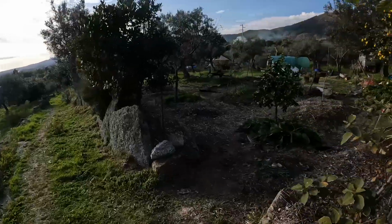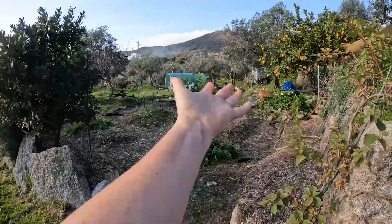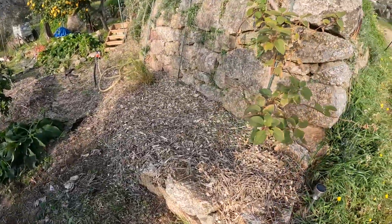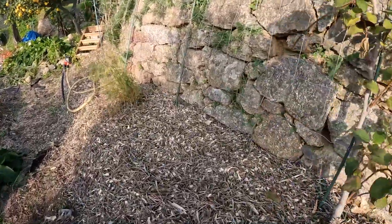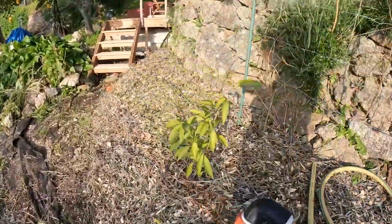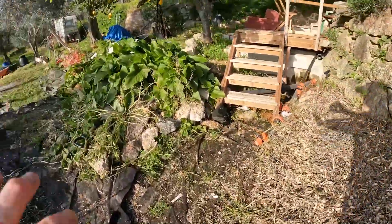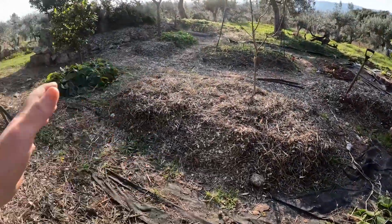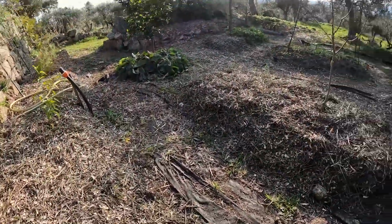Okay, where to start? Here's the view from the entrance. It's all looking a lot less weedy, a lot less green, and a bit more beige. But that's okay because I feel like the mulch looks really cool. Everything looks a lot tidier except for that horseradish region over there, which I'll get to soon. But yeah, so I had enough mulch in the end to do everything I wanted to do.